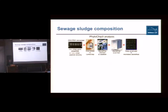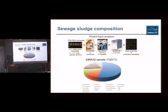So we actually want to know on more of a molecular level what's actually contained within the sewage communities, and you can use phylochip analysis to do this. So you can get a distribution of the different types of microbes that you would find in this sample. So this was from July of last year, and oftentimes you see these populations dominated by proteobacteria.